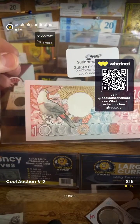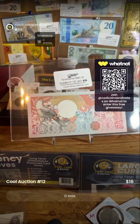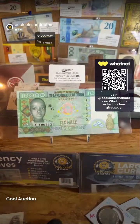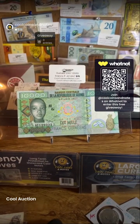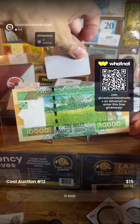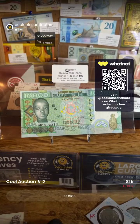It's gonna be a perfect 10 Gulden Suriname 1986. That's the best one in that series. They're all worth like $3 except that one. So that's basically the good one. You've got a Guinea uncirculated, 2007, 10,000 francs. Really pretty note. A lot of color, huh? Has a little pineapple there, some seashells. Pretty cool.